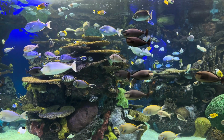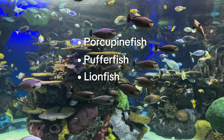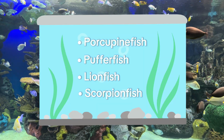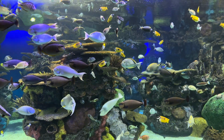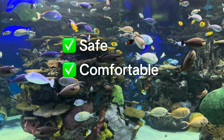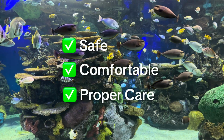Also, if you want to keep a porcupine fish, pufferfish, lionfish, or scorpionfish in a home aquarium, you need to make sure they are from a safe and sustainable source in the aquarium industry. Being a responsible pet owner means you can ensure a safe and comfortable home, and that you can properly care for them for the full duration of their lives.